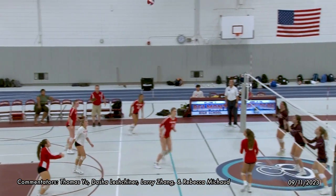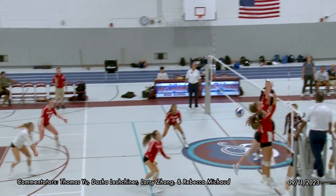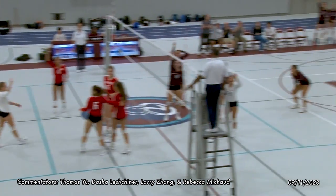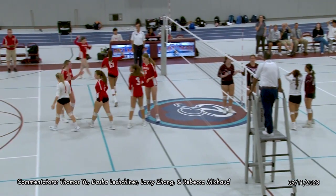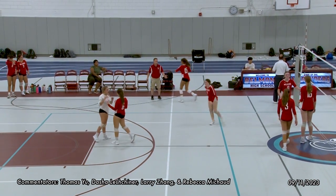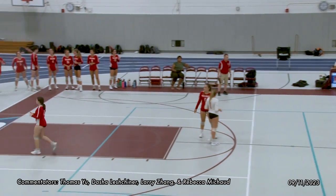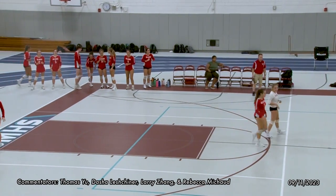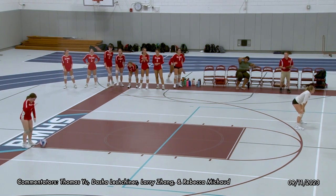Strong serve and a great receive by Melrose. And a one from Melrose, but Gabby gets it up. Sophia sets Bella. Bella with a power tip, but tips it out. The Belmont players are distraught, claiming a touch on the block, but the ref does not call a touch, giving Melrose the point. Points are 11-11. Very close set.